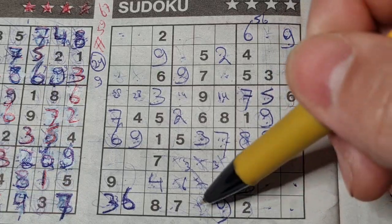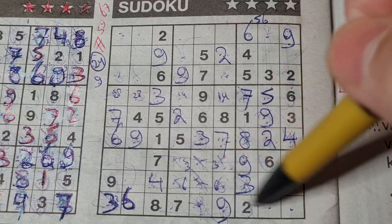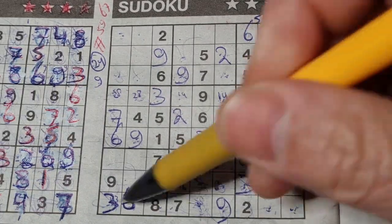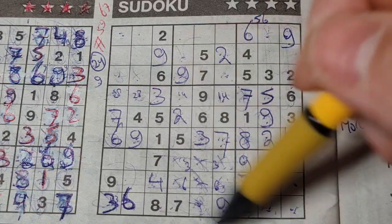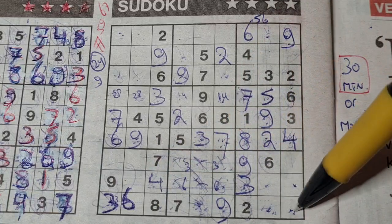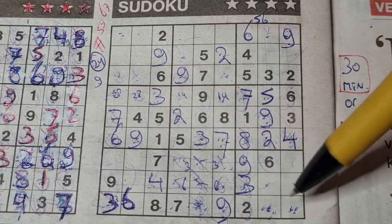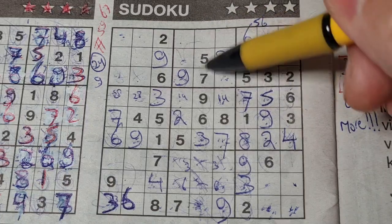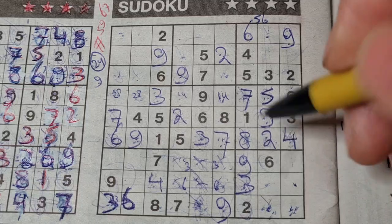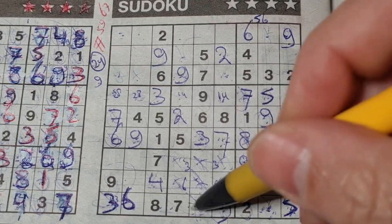So 3 missing numbers. 1, 4, and the 5. In this row, those missing numbers are the 1, the 4, and the 5. And look, we have a 5 in this column, so no 5 there. Here, 5 in this column, no 5 there. So the only place left for the 5 should be there. So the 1 and the 4 are left.